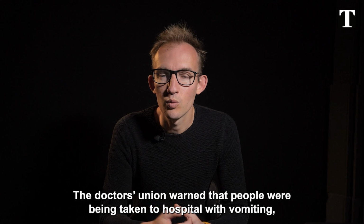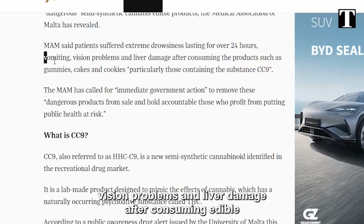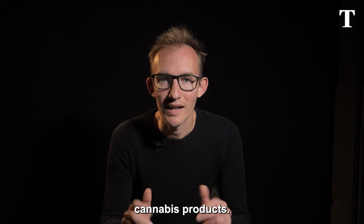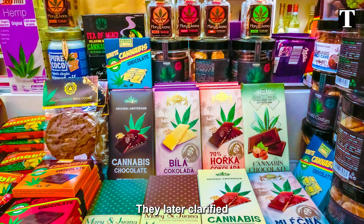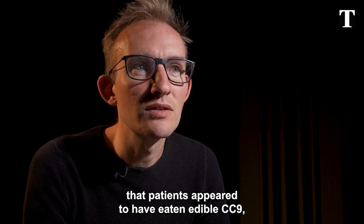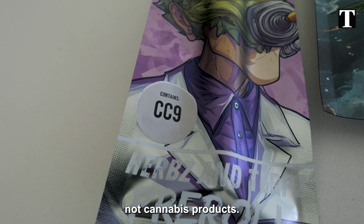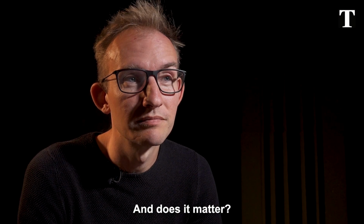The Doctors' Union warned that people were being taken to hospital with vomiting, vision problems, and liver damage after consuming edible cannabis products. They later clarified that patients appeared to have eaten edible CC9, not cannabis products. So, what's the difference, and does it matter?